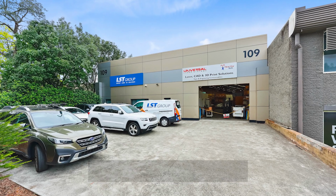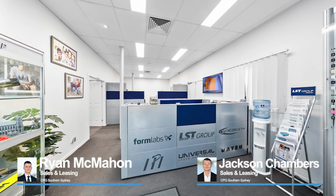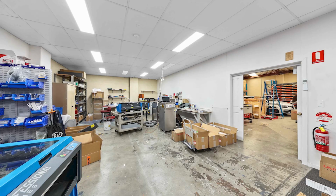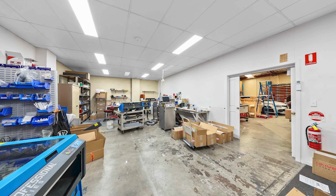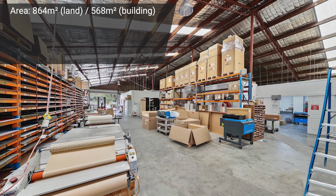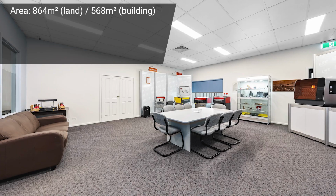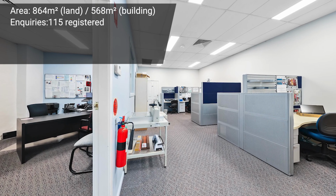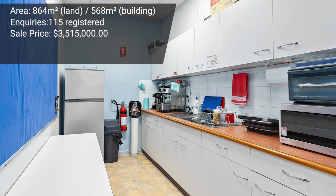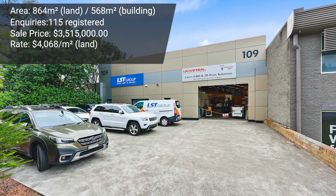Another highlighted sale was a property at number 109 Bonds Road at Riverwood. Ryan McMahon and also Jackson Chambers took it to market via an auction campaign with a price guide in the early $3 millions. It was a freestanding property in a very strong location on Bonds Road, which feeds up to Punch Bowl Road there at Riverwood/Punch Bowl. It was a land area of 864 square metres with a building of around 568 square metres. During the campaign, both Ryan and Jackson received over 115 inquiries. The property sold at auction for $3,515,000. That's a rate per square metre on the land area of just over $4,060 per metre.